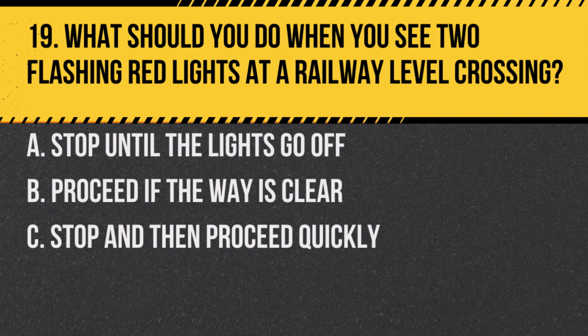For vehicles only. The sign indicates a road is for vehicles only. Question 19. What should you do when you see two flashing red lights at a railway level crossing? A. Stop until the lights go off. B. Proceed if the way is clear. C. Stop and then proceed quickly. Answer A. Stop until the lights go off. Flashing red lights mean a train is approaching.